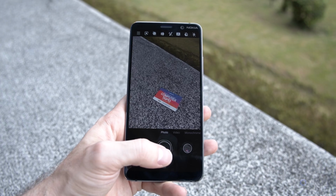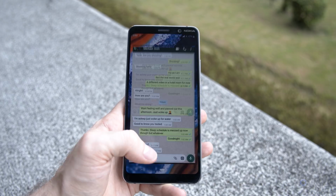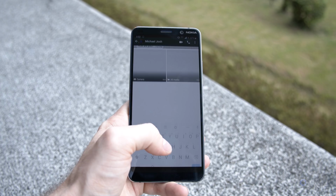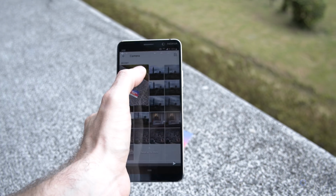The only time this really becomes a big issue is if I'm trying to take a photo of something really quick to just send to someone. I have to sit there and wait. I go into the app, it's not there, it's black, and then finally shows up, etc., etc. It's kind of annoying in that way.